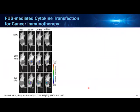The bioluminescence images on the left show that this regimen yields localized transgene expression that is tunable with ultrasound pressure. So at a lower pressure of 200 kilopascals, you get appreciable transgene expression, and then this is qualitatively heightened at a higher pressure of 500 kilopascals.